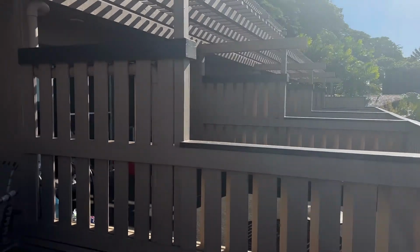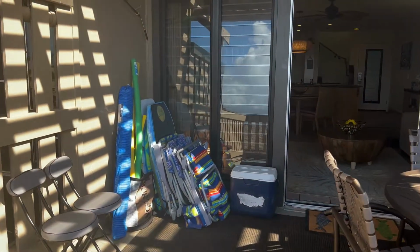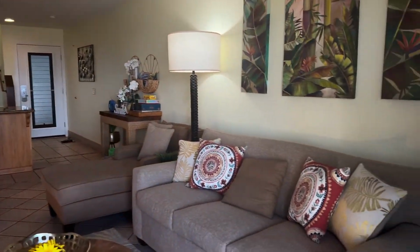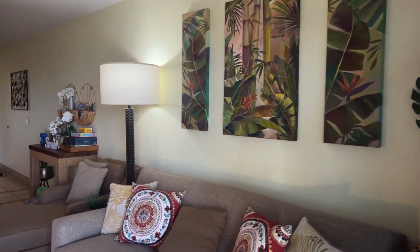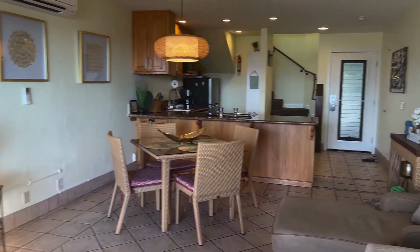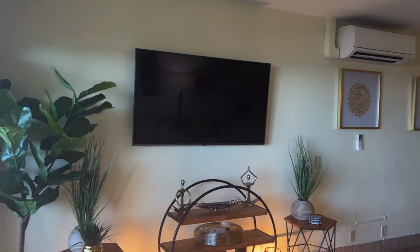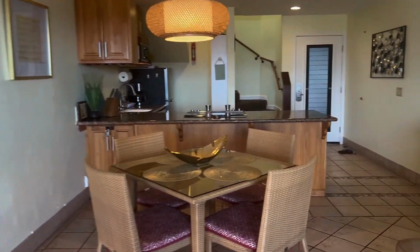The property does come fully equipped with all the beach gear you would need to go enjoy yourself down at the beach with the turtles. The entire interior was recently redecorated and repainted. We actually helped this client purchase and fix up this property. Helping to improve properties like this is one of the many things that me and my team do to help our clients succeed with their vacation rental investments.